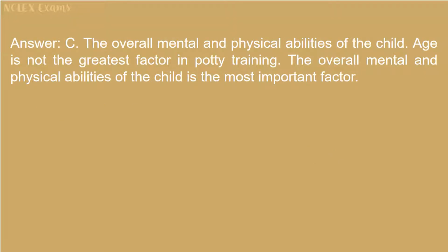Answer: C. The overall mental and physical abilities of the child. Age is not the greatest factor in potty training. The overall mental and physical abilities of the child is the most important factor.